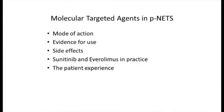Right, so today I'm going to talk about the mode of action, as in how they work, the evidence behind why we use them, the clinical data, the side effects that are documented and what we see in practice, and also how we actually use them in practice. I'm also going to talk about the patient experience, which I'm probably very unqualified to do, so you might all have to help me. I have recently done a study looking at the patient experience of both these drugs as part of my MSc, so I'm going to tell you about the results that I found as well.